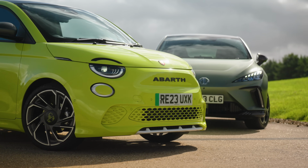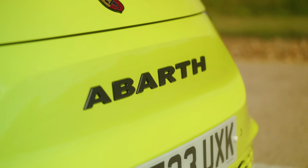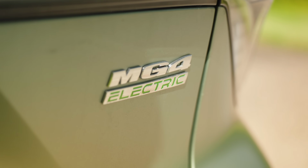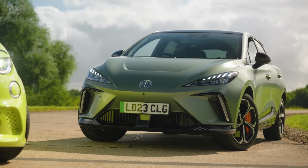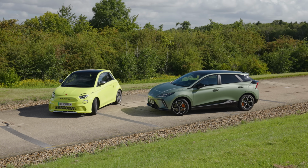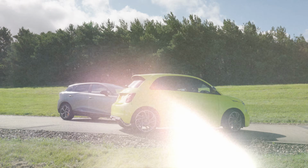It is of course worth touching on the range and recharging ability of both cars. The Abarth will manage 164 miles if driven sensibly and will recharge at 85 kilowatts. Not the fastest, but then the battery is small, so charging is quicker by default. The MG4 XPower recharges at a more respectable 135 kilowatts and has a superior range of 239 miles, if you drive it sensibly. But what happens when you don't drive these cars sensibly and decide to set some hot laps? Well, I decided to find out.